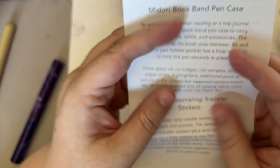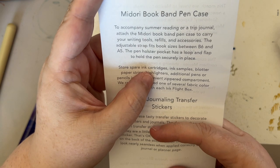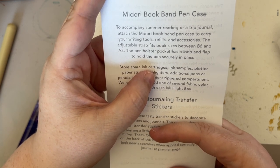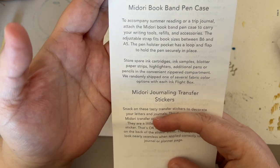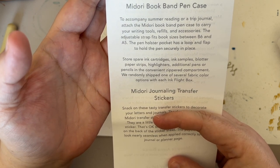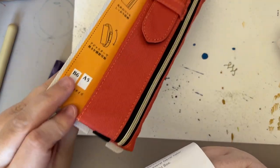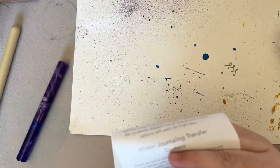And we'll find out what our inks are in a minute. The Midori Book Band Pen Case. To accompany summer reading or a trip journal, attach the Midori Book Band Case to carry your writing tools, refills, and accessories. The adjustable strap fits book sizes between B6 and A5. The pen holster pocket has a loop and a flap to hold the pen securely in place. Store spare ink cartridges, samples, blotter paper strips, highlighters, additional pens or pencils in the convenient zippered compartment. We randomly shipped one of several fabric color options to each ink flight box. Clearly, I got the orange one. I have no idea what other colors they come in. This is actually a really neat color, so I'm not upset about it.